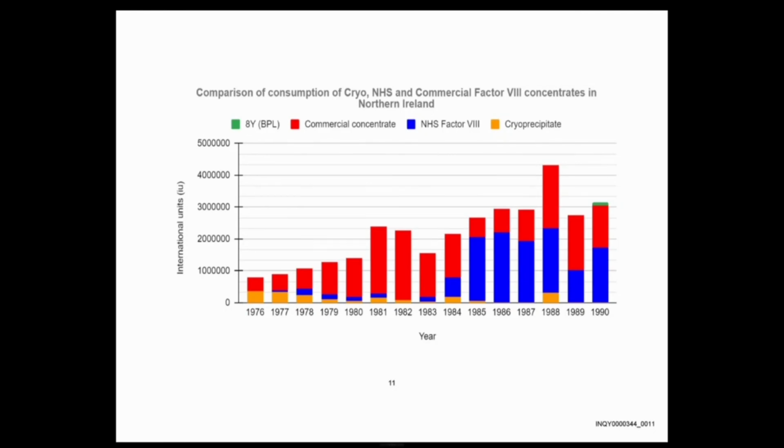We can again see a different picture emerging from the one we just looked at in Scotland. In short, much more red, which means much more in the way of commercial concentrates, particularly in the period up to 1982. Still significant amounts of commercial concentrate being used in 83 and 84. Still commercial concentrate being used in 1985, though by that stage it may have been heat treated.